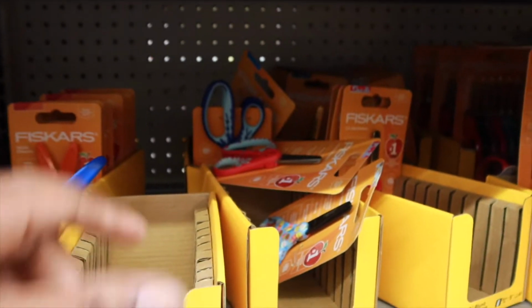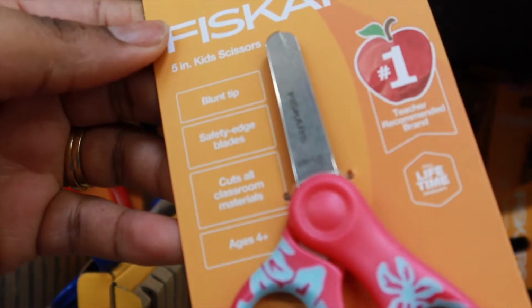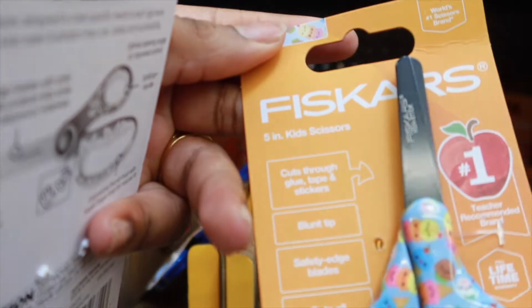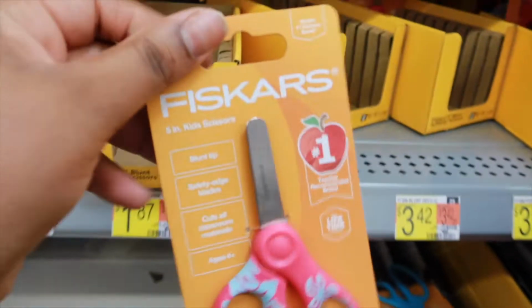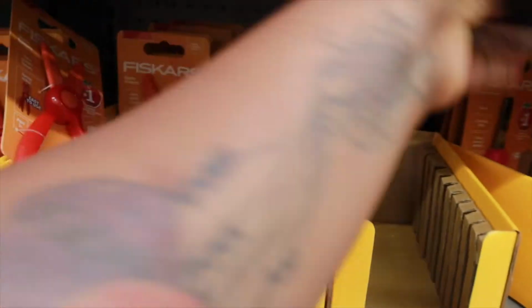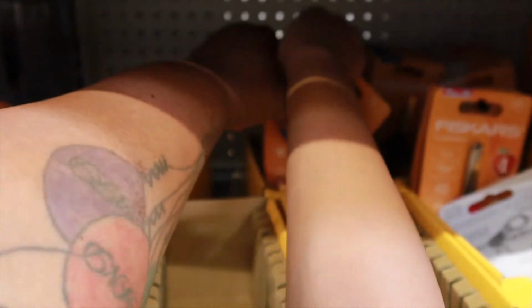Uh-oh, no. And I need to get some blunt scissors for DJ and Olivia. And blunt tip. Okay, this is blunt tip. I like this one. They're like $1.87. Want that one? Yeah. Okay, put that in your box. Which one you want, DJ? Bring my, the blue one back there.